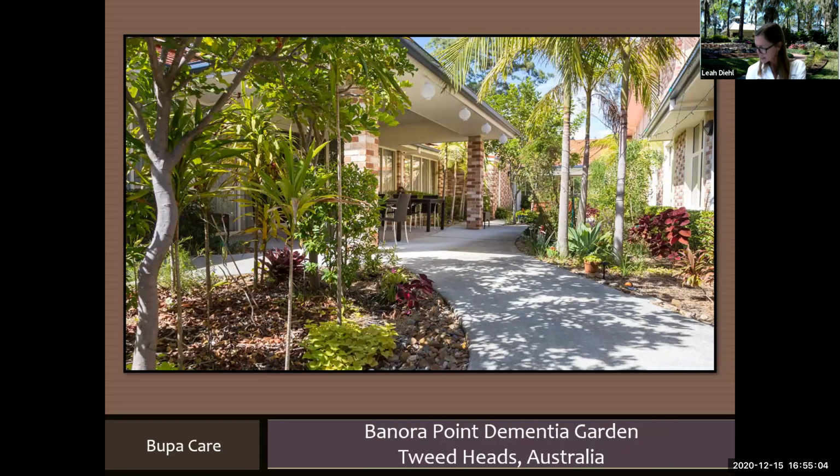And then this last garden I wanted to show you in terms of dementia care, which I think is so interesting. I came across this garden. It's in Australia and it's called Benora Point Dementia Garden. And this garden was Australia's first dementia garden. It actually opened about 10 years ago, and more of them have been developed since then. I have unfortunately not been able to find any additional information, despite the fact that every year or so I go back and I try to look for it.